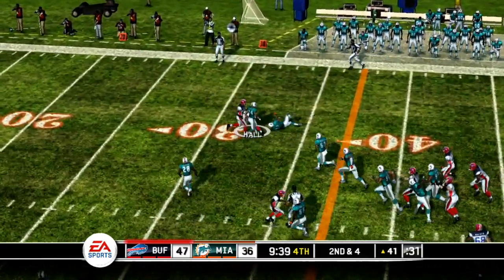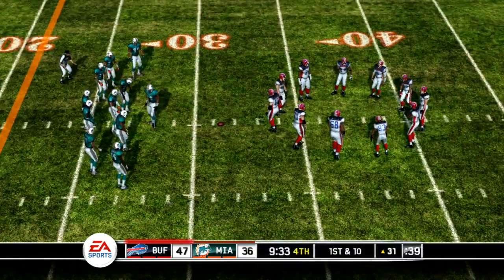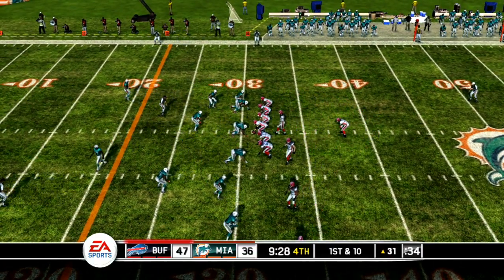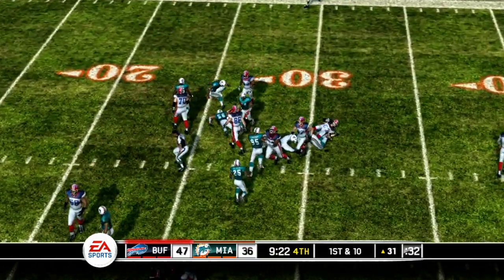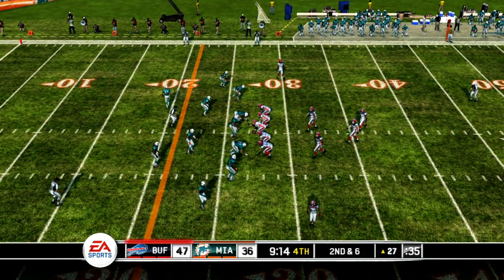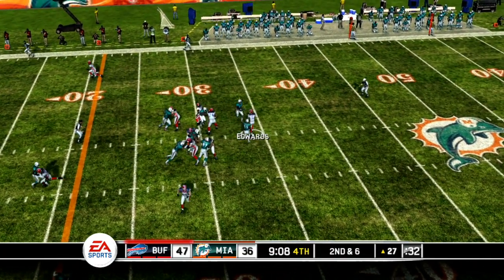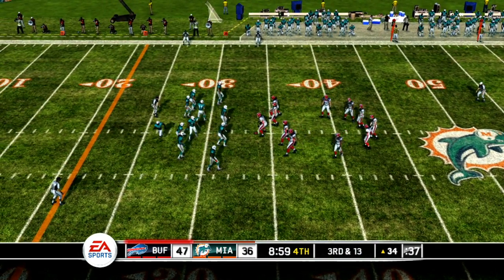Dumps it out right. Jeremiah Bell makes the tackle. Hall now has 5 catches. Here's the give. The stop was made by Anderson. Jackson gains about 4 yards on the play. Not much time to throw. He's sacked. Joey Porter makes it to him for another takedown, his second of the game.